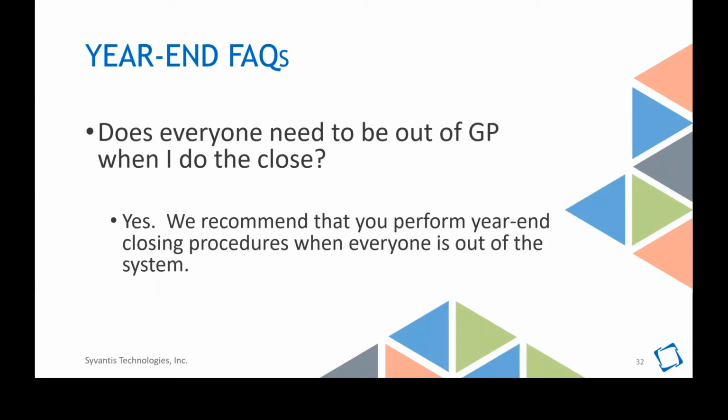Does everyone need to be out of GP when I close? Yes, we recommend you perform the year-end closing procedure when everyone is out of the system. We frequently recommend doing it on Saturday morning, which is a really good time, or first thing in the morning during the week before anyone is in the office. Do it very early, because you're going to have a full backup the night before. Particularly if you're in the cloud, you're for sure going to have a full backup the night before, so you don't have to worry about backups. You can just walk in when no one's in the system and get it done.